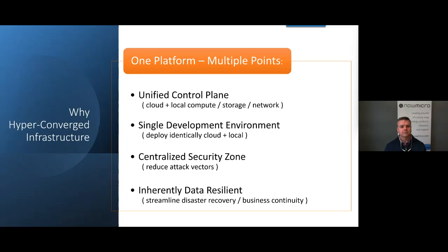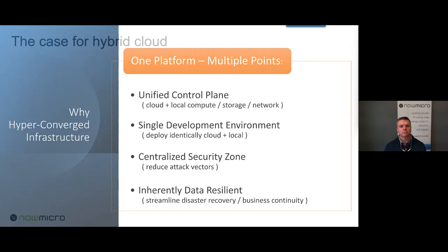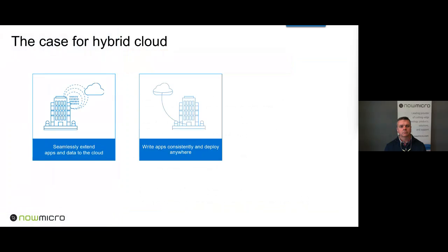And then we also get the inherent data resiliency, right? Since we're running applications identically internally and externally, in a disaster recovery or continuity scenario, I can move that or restore from backup in either environment, depending on where the outage is, right? So I have that flexibility with the same stuff to do that.